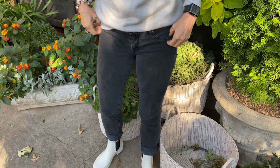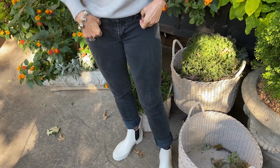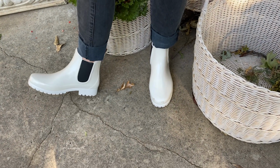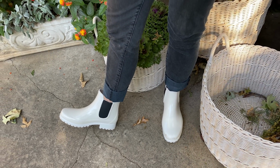My breeches are J. Crew skinny jeans. I believe these are thrifted. I've had them for years, and my boots are a relatively new purchase. I've been able to wear them with a lot more things than I anticipated in my wardrobe, and these are Michael Kors. I got these at Nordstrom Rack. So there you go. There is my outfit du jour.